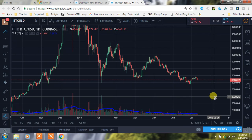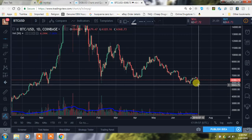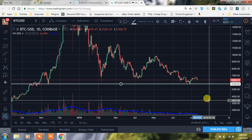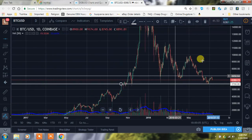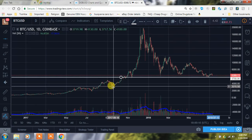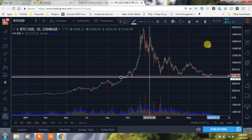We have to try to hold that support, which here's a better view of the support. About right in there, guys. That's what we need to hold. Other than that, I mean, anything can happen over here. I don't know if we could go down to $3,000. Anything can happen in this game, guys.